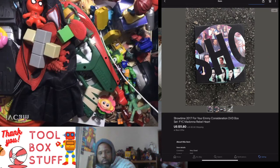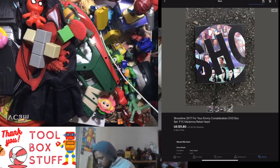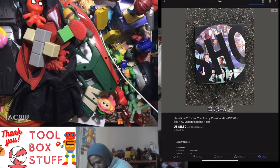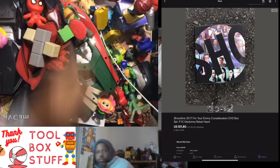Another animal. I need a container for the animals. This is a shark. SpongeBob. Okay, let's see what the maker's mark says? Viacom International. Yep. So gotta figure out what we're charging for that guy.